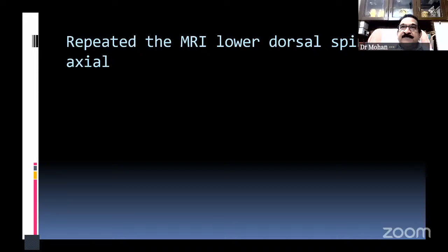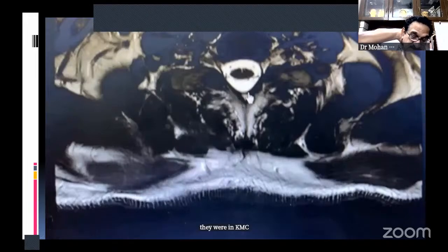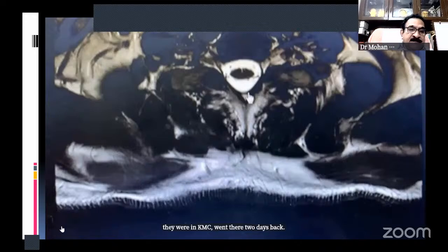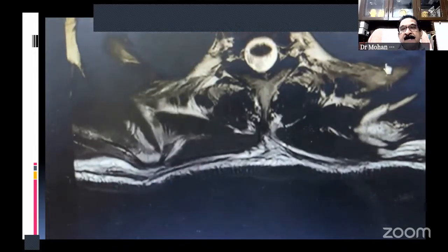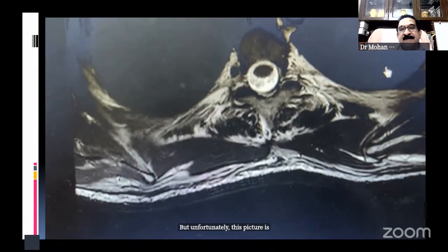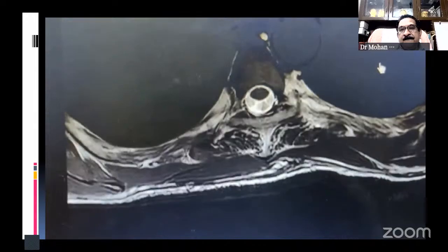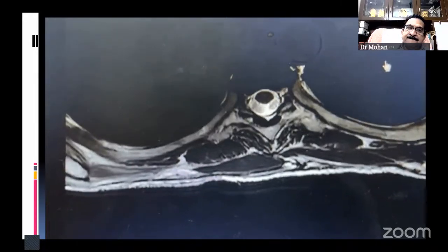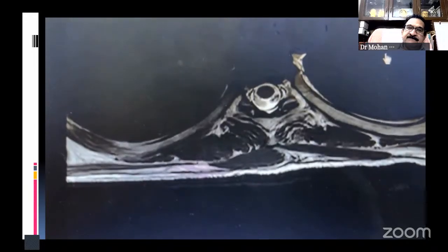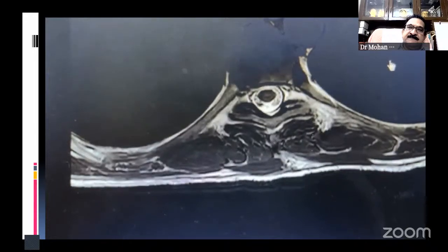Then NCS also favoring a preganglionic lesion. So you want to repeat MRI dorsal spine, T2 axial. This was done there in KMC, where I went 2 days back, in the Manipal hospital. I asked them to repeat an MRI dorsal spine. But unfortunately, this picture is taken from the computer screen. That is the lower part, epiconus region. That's the lower part.